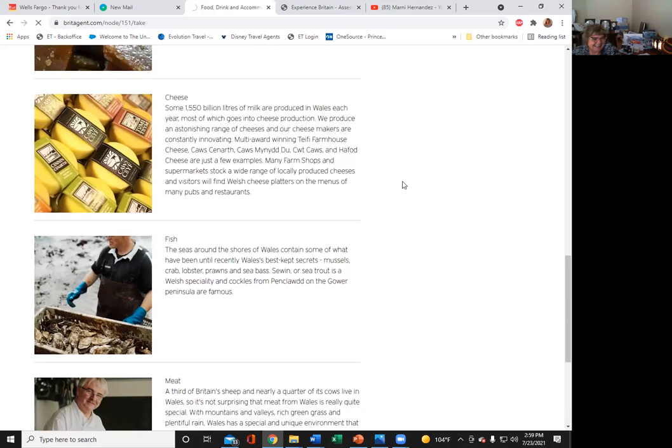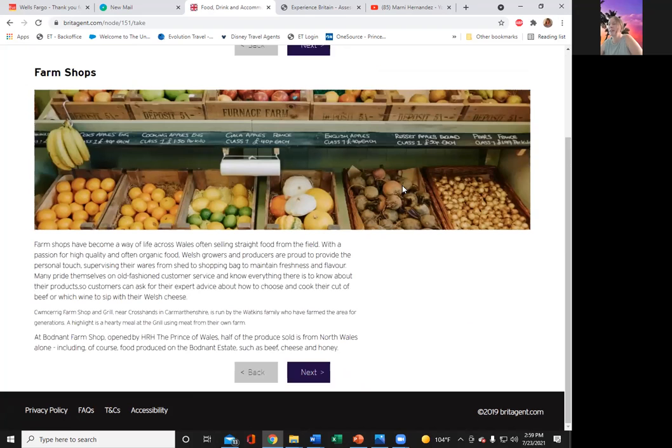Farm shops. Farm shops have become a way of life across Wales, often selling straight from the field with a passion for high quality and often organic food. Welsh growers and producers are proud to provide the personal touch, supervising their wares from shed to shopping bag to maintain freshness and flavor. Many pride themselves on old-fashioned customer service and know everything there is to know about their products, so customers can ask for their expert advice about how to choose and cook their cut of beef, or which wine to sip with their Welsh cheese.